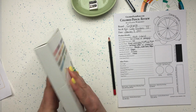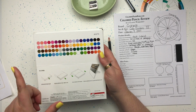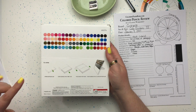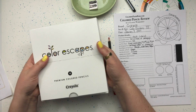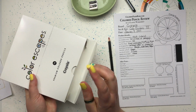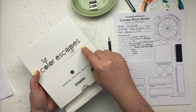Now this packaging here on the back has a little swatch of all the colors, and yes, it's 72 different colors, so there are no repeats, and then it has instructions on how to open the packaging. So let's look at the packaging really quick. The way you do it is you open the bottom, and then when you first get it, this perforation is sealed and you have to break it open.